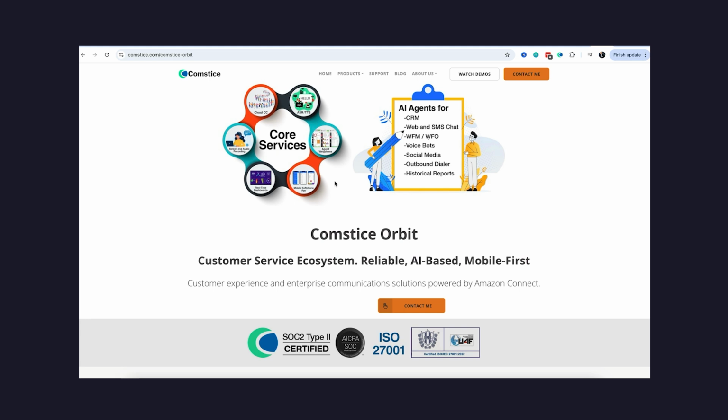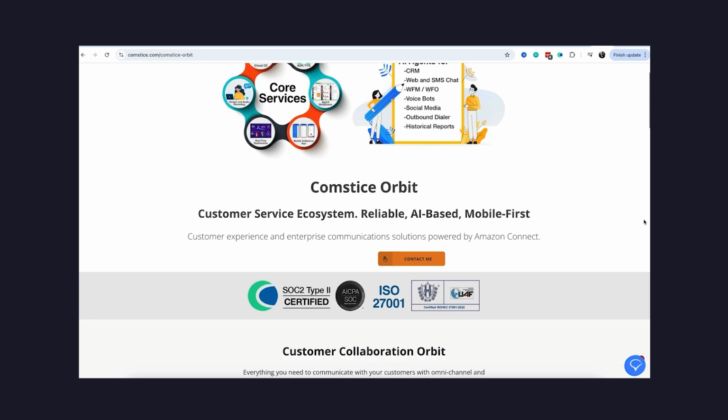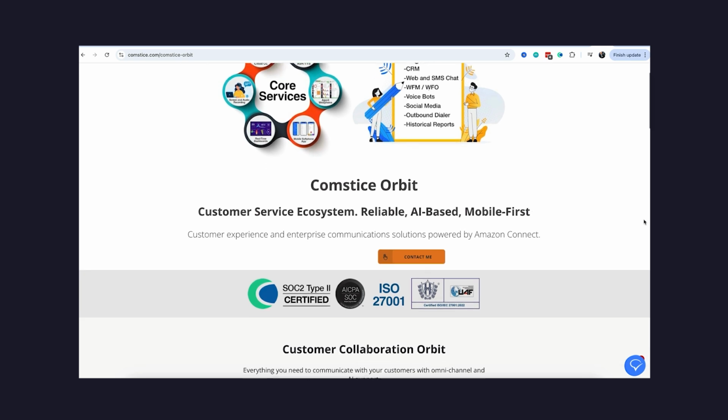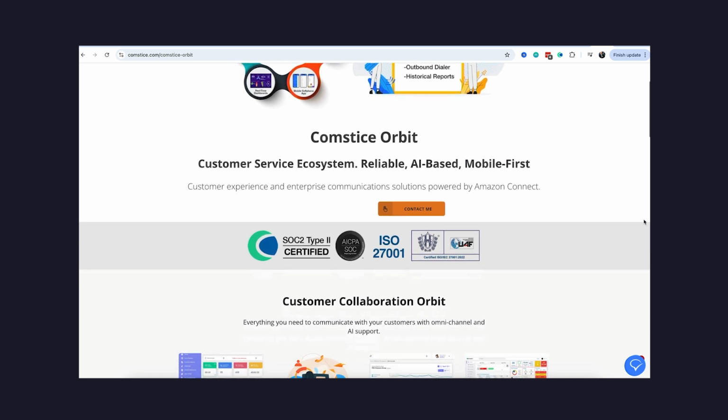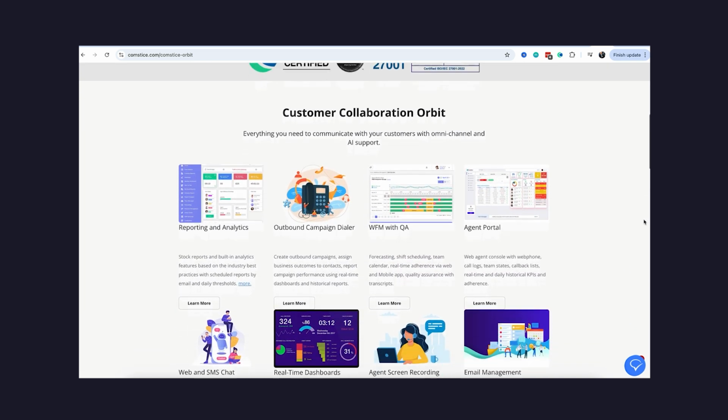But what happens if your leadership has made a strategic decision and, despite all the risks, they decided to move away from Avaya Contact Center to a cloud service? We recommend Comstice Orbit. It is built on AWS and offers a wide range of features. The pricing is much more flexible than per seat per month, and it is not a shared service. A dedicated instance for your business that you can have full control and ownership of your data on your private cloud.